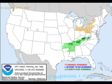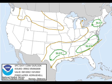The watch warning map shows no tornado or severe thunderstorm watches at the moment, but I suspect there'll be some later today. But notice that there's a lot of flash flood watches across northern Mississippi, Tennessee, and Arkansas. Storm Prediction Center is outlooking three areas of slight risk, one in New England, one from southern Virginia down across the Carolinas and into central Alabama, and a third one down in Texas and parts of the Red River Valley and Arkansas and Louisiana.